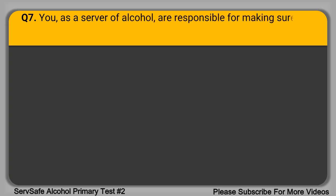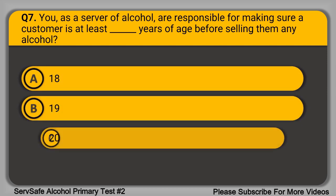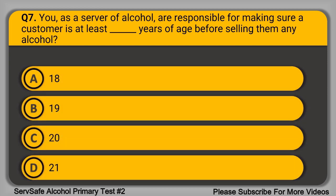Question 7. You, as a server of alcohol, are responsible for making sure a customer is at least blank years of age before selling them any alcohol. A. 18. B. 19. C. 20. D. 21. And the correct answer is option D. 21.